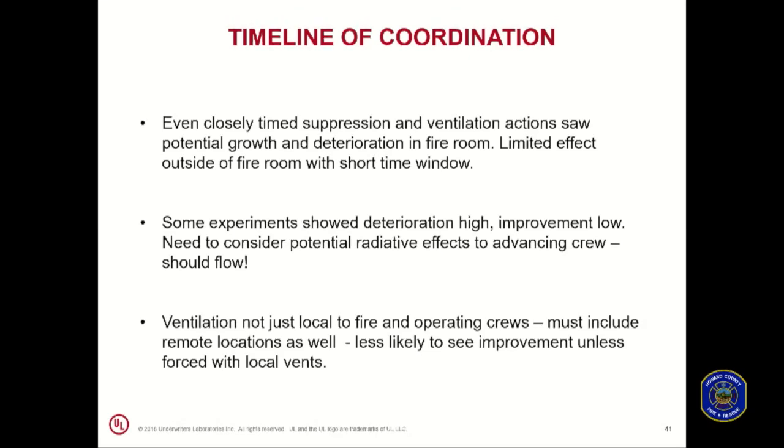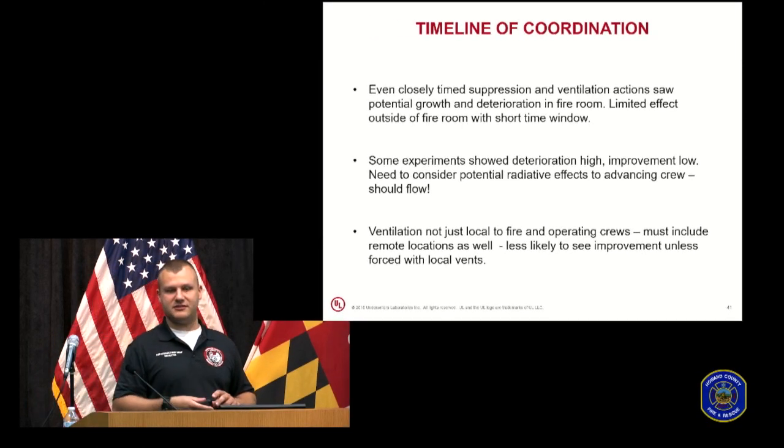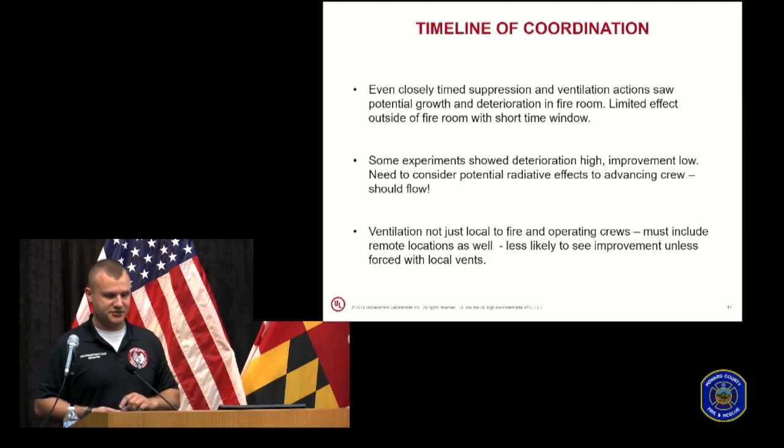We briefly touched on the fact that as that front door gets opened and you have fresh air drawn in, you might get an improvement in conditions low as the temperatures drop and visibility increases, at the same time that fire is growing and conditions are deteriorating above you.